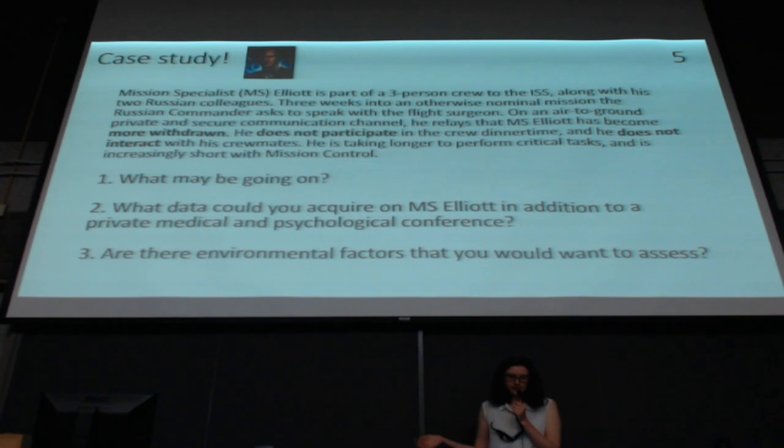So we can do another case study. We have a mission specialist who's part of a 3-person crew to the ISS with two colleagues. So we can assume mission specialist Elliot is from, let's say, Canada, along with his two Russian colleagues.